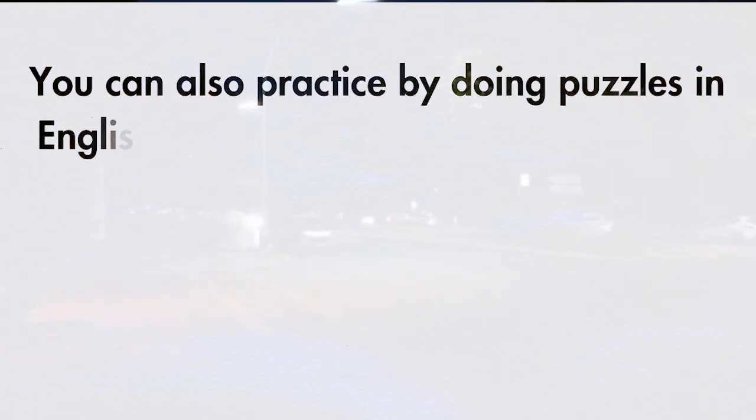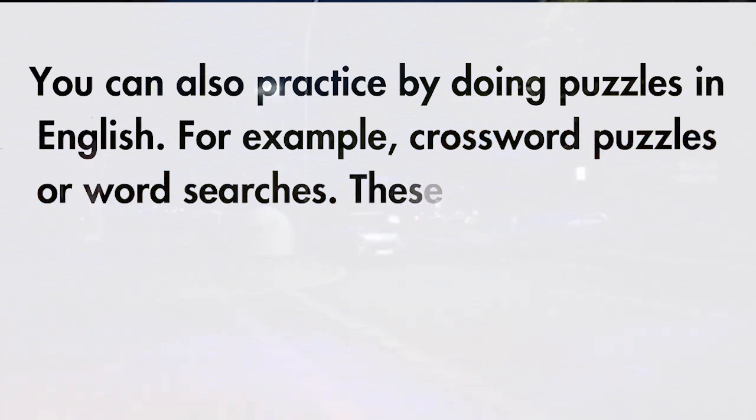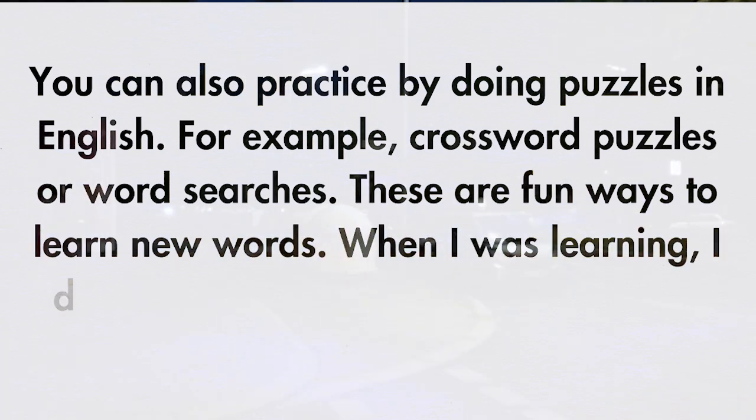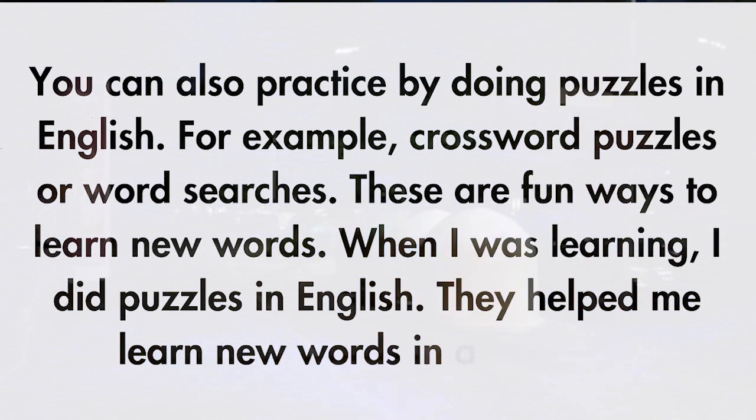You can also practice by doing puzzles in English. For example, crossword puzzles or word searches. These are fun ways to learn new words. When I was learning, I did puzzles in English. They helped me learn new words in a fun way.